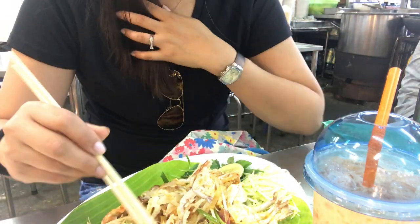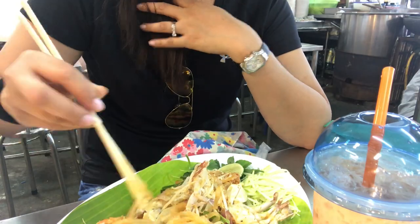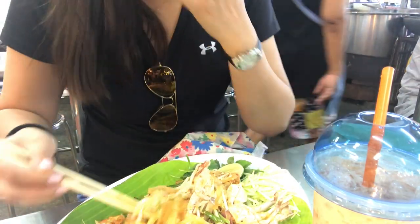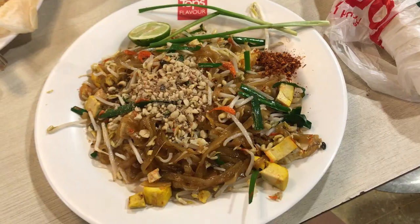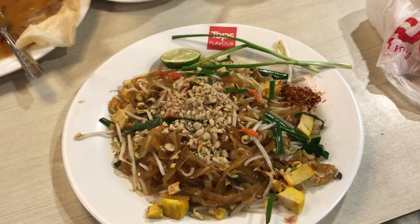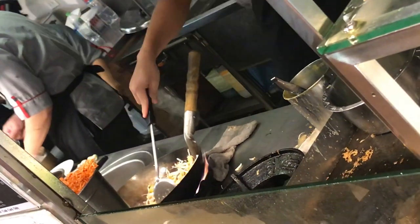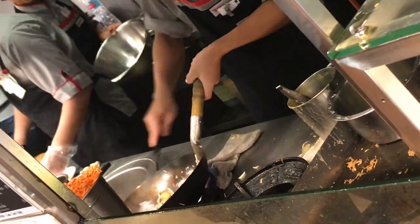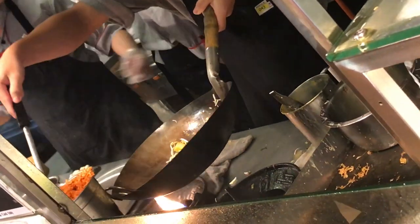It's so yummy! But yeah, this is one of my favorite Thai foods. And every time I go to Thailand, I make sure I have this. Also, this one is a vegetable pad thai from Top Supermarket. So, if you happen to be in Thailand, please make sure to grab some pad thai.